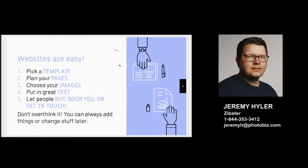A lot of people overthink their websites and think they have to have everything under the sun before they start building a website. No, there are things you can do to go ahead and get your brand out there, and you can always redefine it. The thing is, websites aren't permanent. You can constantly change them and evolve them.